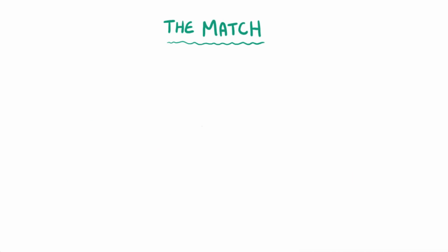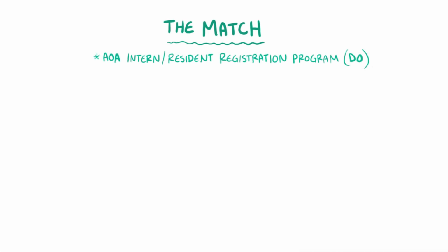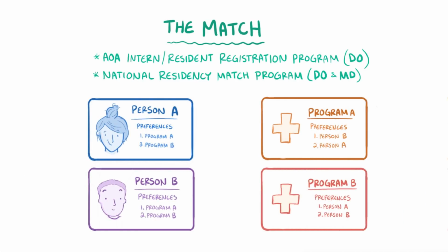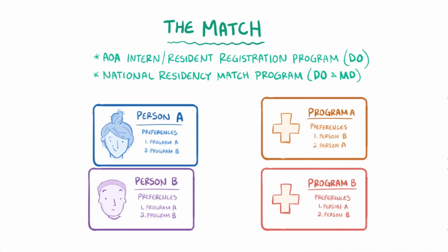After all those steps are done, comes the match. Every year, the AOA Intern Resident Registration Program, which is for DO students, as well as the National Residency Match Program, or NRMP, which is for DO and MD students, use a proprietary algorithm to place individuals into their preferred residency programs. The first step of the match is completely based on applicant preference. And once there are too many applicants for a given program, the program's preference gets taken into account. And then they get matched.